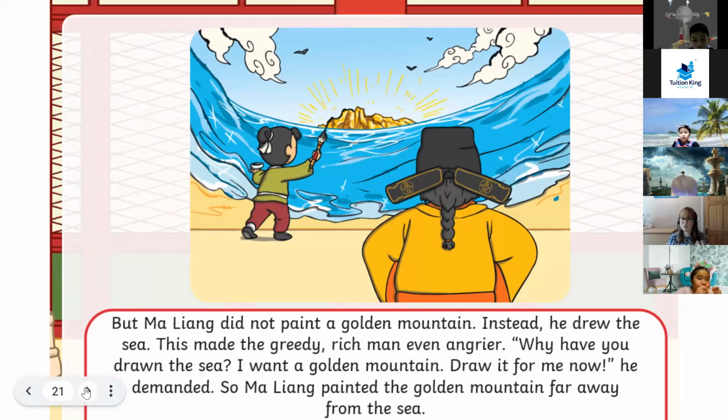This made the greedy rich man even angrier. Why have you drawn the sea? He said. I want a gold mountain. Draw it for me now, he demanded. So Ma Liang painted the golden mountain far away from the sea.